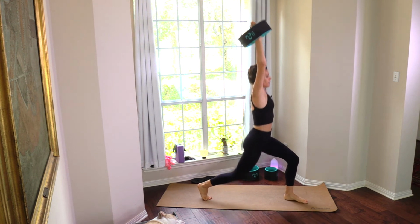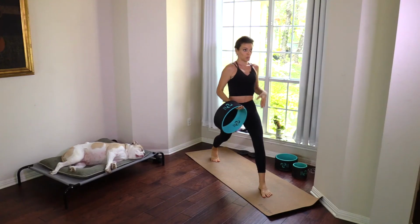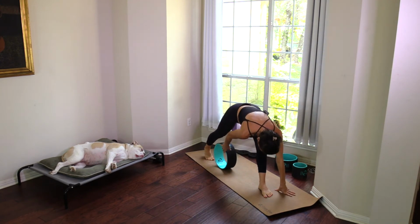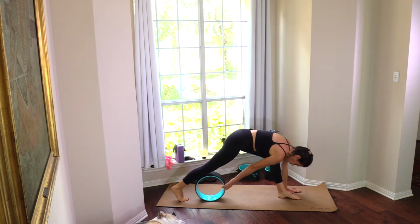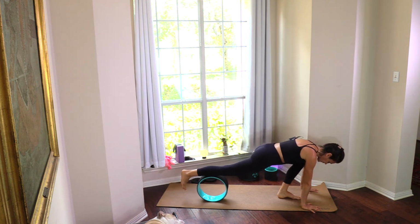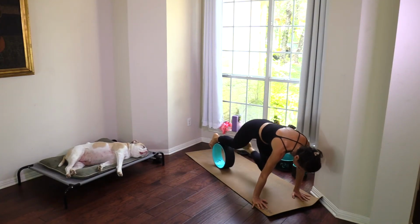1, 2, 3, 4, 5. And take a big breath. Bring your wheel underneath your right shin bone and take a plank. So adjust it. If you have to adjust it a few more times until you get the balance of it, do that. From here, we're going to extend the left leg back and bring one knee at a time in.